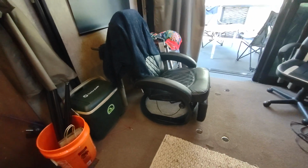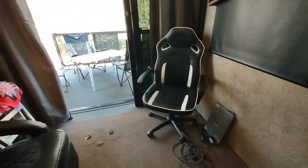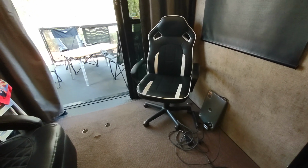The trailer came with 2 of these swivel chairs. They do recline slightly, and you got a little footrest. I took one out and put in my computer chair from home, because if I'm going to be sitting there working on a computer, I would rather my chair. It's more comfortable, it's the right height, it's also adjustable.